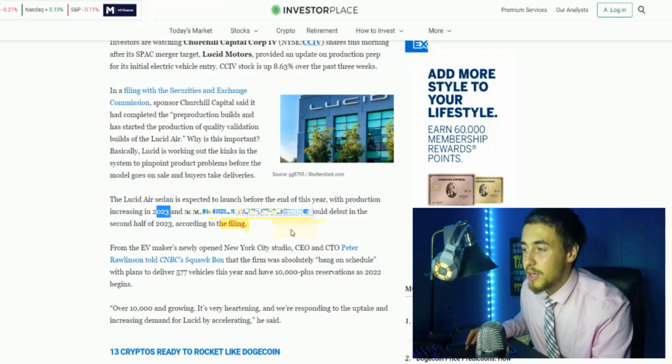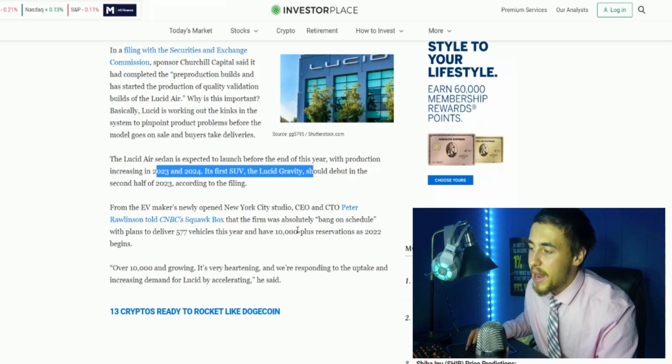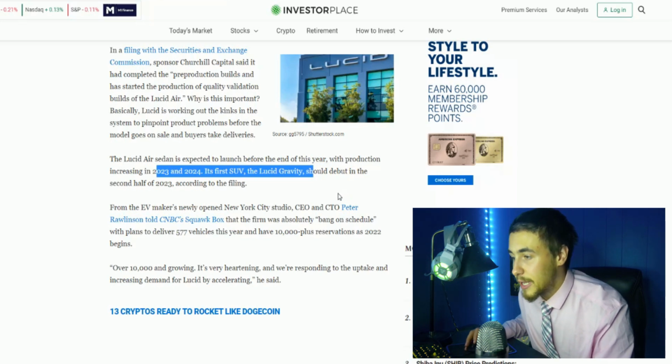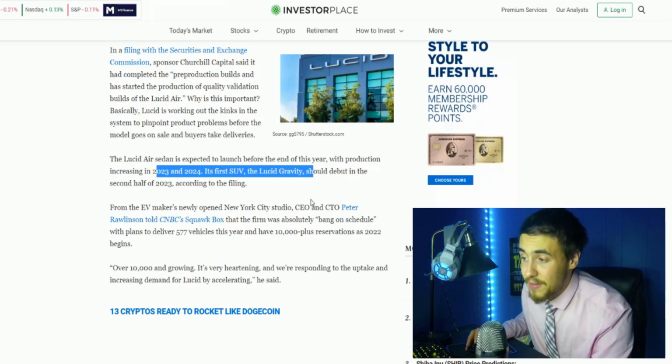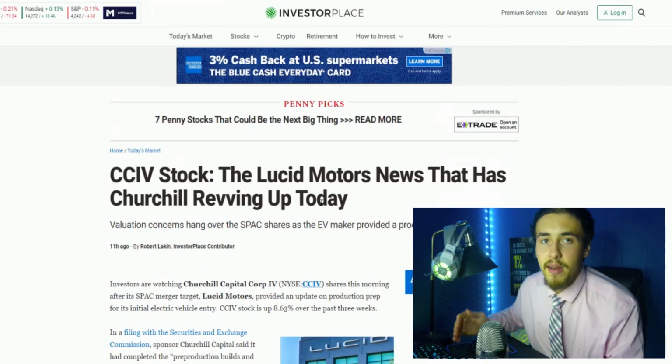From the EV maker's newly opened New York City studio, CEO and CTO Peter Rawlinson told CNBC's Squawk Box that the firm was absolutely bang on schedule, with plans to deliver 577 vehicles this year and have 10,000-plus reservations as 2022 begins. Over 10,000 and growing. It's very heartening, and we're responding to the uptake and increased demand for Lucid by accelerating, he said. Great news for investors of CCIV.